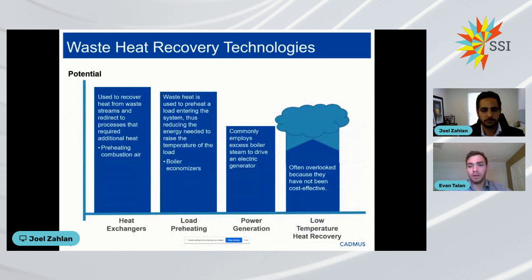So here we have 4 categories of waste heat recovery technologies, and we have them roughly graphed by potential in industry and ease of implementation. So the first one being heat exchangers. This is used to recover waste heat from waste streams and redirect it to processes that require additional thermal load. So you can think of preheating combustion air as an example we have there. Similar to heat exchangers, there's load preheating, and this is when waste heat is used to preheat a load going directly into a system that needs additional thermal energy. So boiler economizers are a great example of that. Load preheating does have a few risks in direct fired systems, so product quality, emissions, and complexity are all things people need to take into consideration when implementing these.